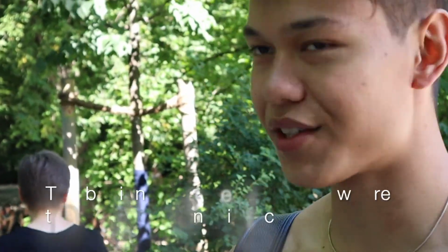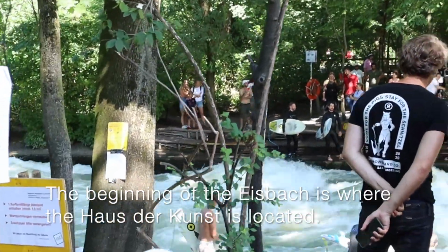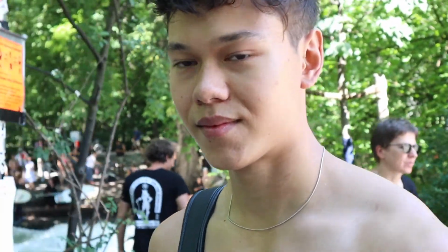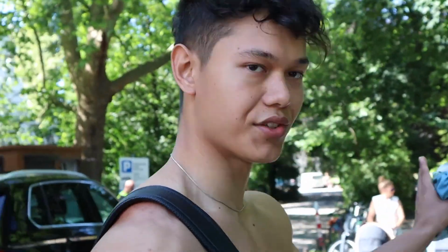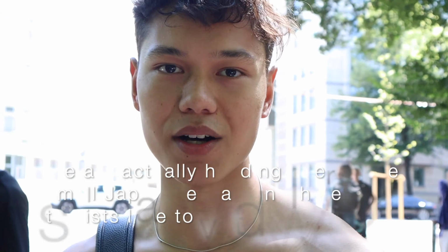Alright, so this is the surfing area in the Eisbach. It's a very nice hobby. You tell us more about the English Garden. So is this the beginning of the Eisbach? This is the beginning. And if we go further to this side, we're going to head to the Monowiese. It's a big field where all of the young people just chill out and hang out.